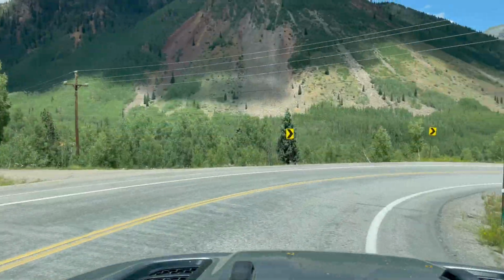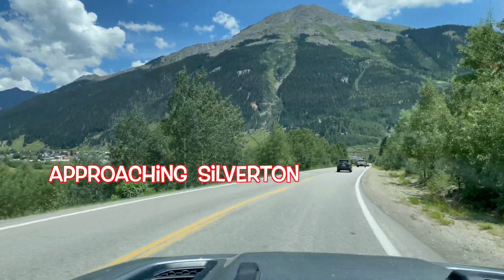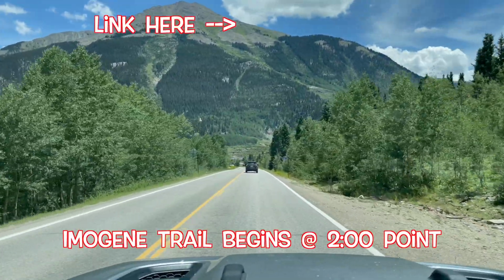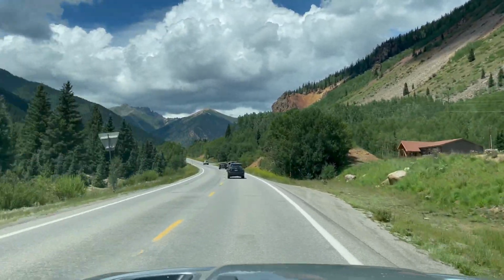In this video, we begin by traveling over the $1 Million Highway toward Ouray, Colorado, where we join the world-famous Imogene Trail just south of town. You will recall that we did Imogene west to east several weeks before. However, on that trip, rain and fog obscured the views I was looking forward to seeing.